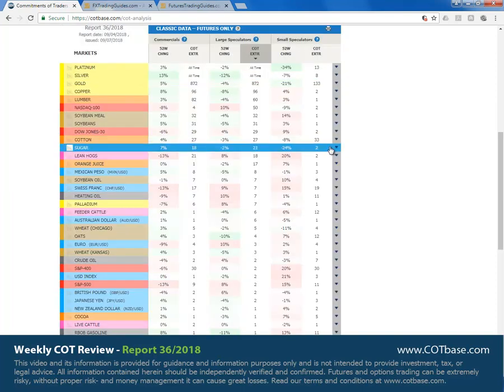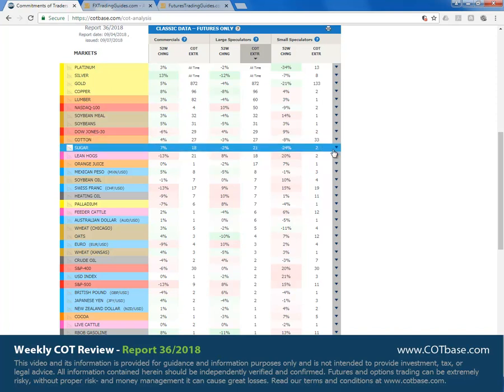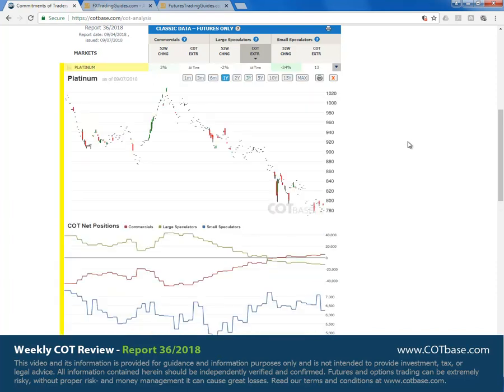Jumping to the large speculators extreme, you may see we have platinum, silver, gold, copper, all metals on top of our list. So that's pretty interesting. So the whole market group category, metals, seem to be very bullish from the COT extreme perspective.